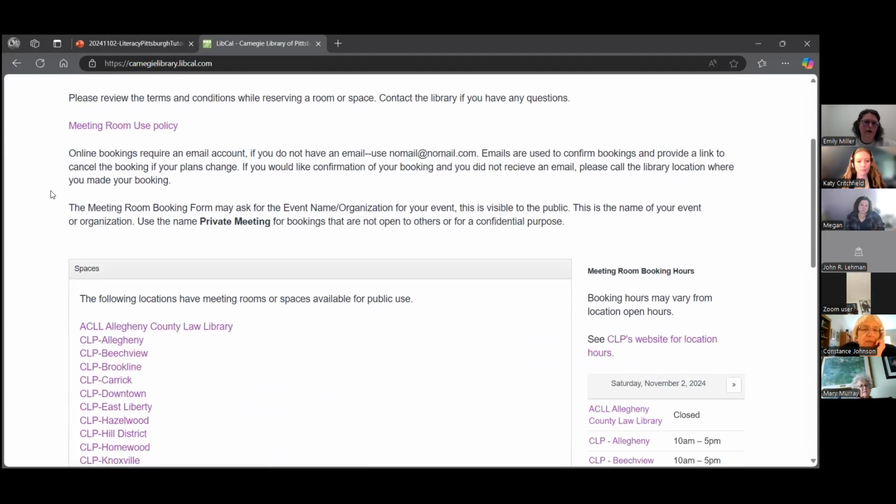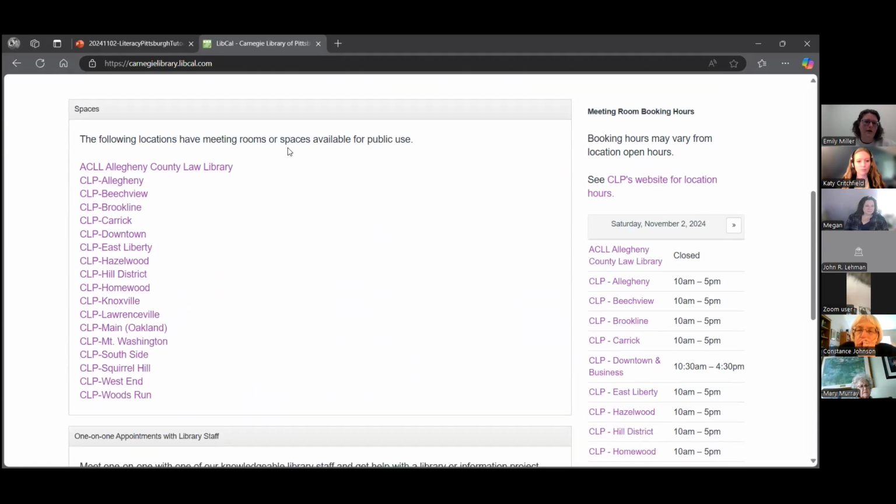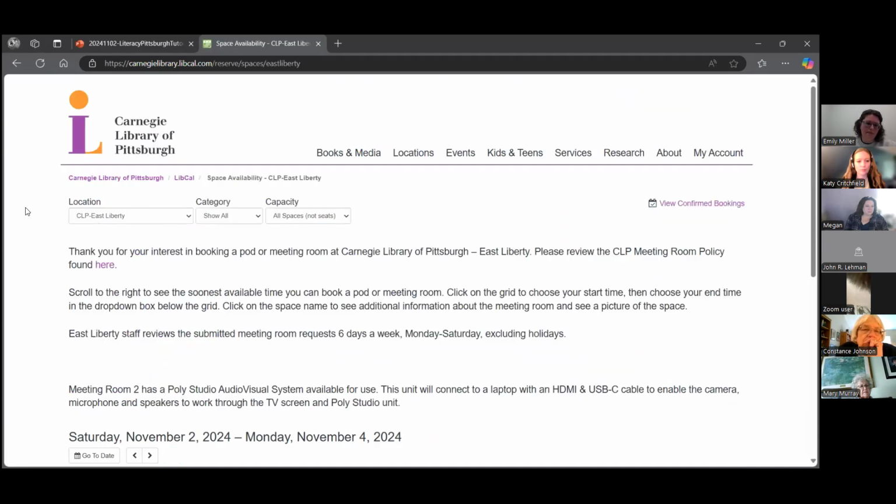Online bookings do require an email account, so you will probably want to have one. They do send you reminders about when it's coming up. And then the following locations have meeting rooms or spaces available for public use, so you can click through to any of these that you're looking for. For an example, I'll just click East Liberty.